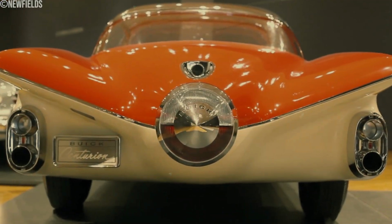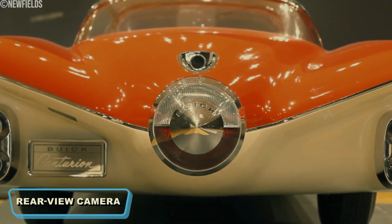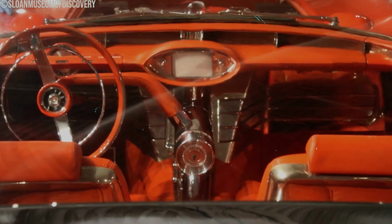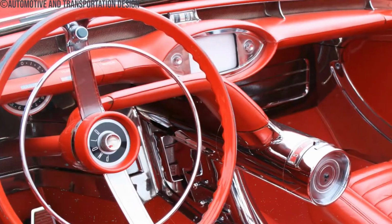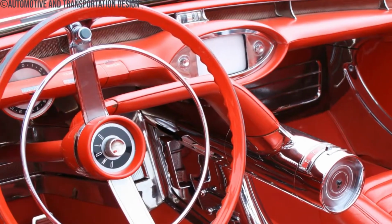One of the most groundbreaking elements of the Buick Centurion was its rear-view camera, a technology that would become common in cars decades later. The camera displayed a view of the area behind the car on a small screen in the dashboard, providing the driver with better visibility and safety when reversing.